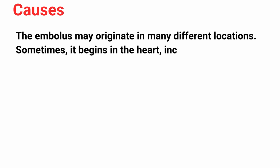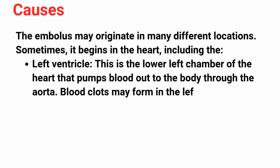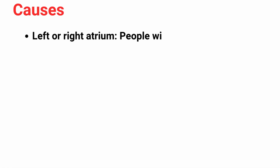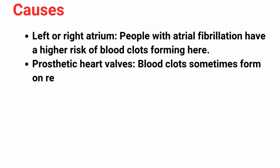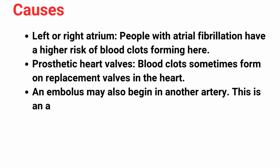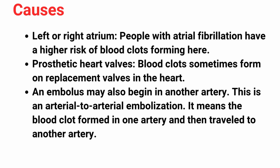Sometimes it begins in the heart, including the left ventricle, which is the lower left chamber of the heart that pumps blood out to the body through the aorta. Blood clots may form in the left ventricle as a complication of a heart attack up to 3 months afterward. People with atrial fibrillation have a higher risk of blood clots forming in the left or right atrium. Blood clots sometimes form on a replacement valve in the heart, called a prosthetic heart valve. An embolus may also begin in another artery. This is an arterial to arterial embolization. It means the blood clot formed in one artery and then traveled to another artery.